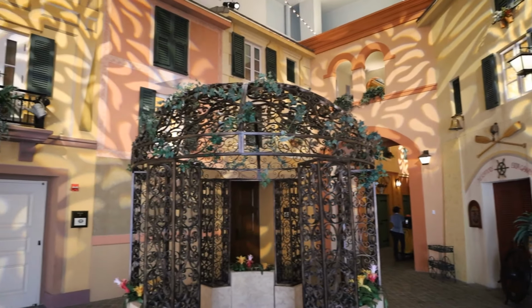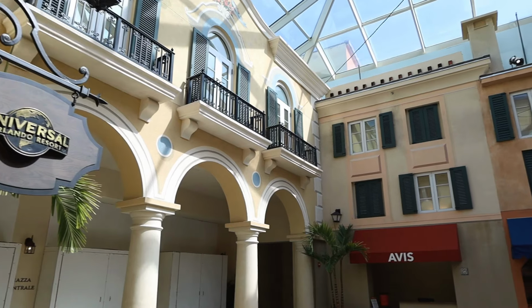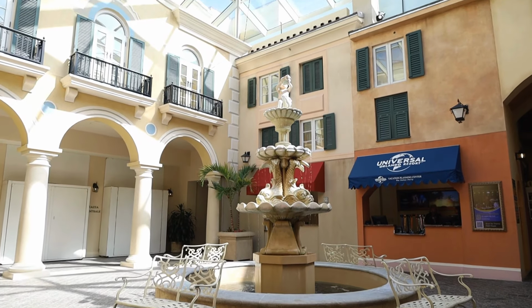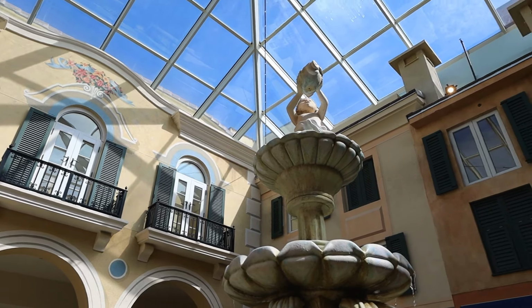And that's about it that I saw for the inside, or at least what wasn't blocked off temporarily. The inside of the hotel is a good way to set in the mood of a relaxing vacation in Italy.